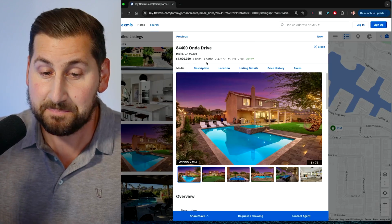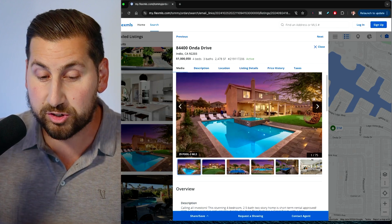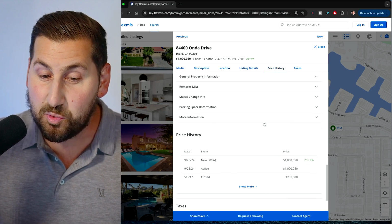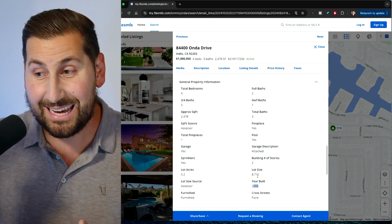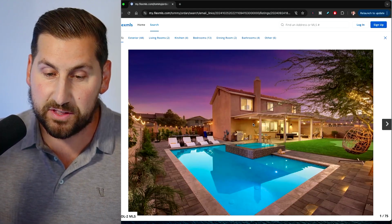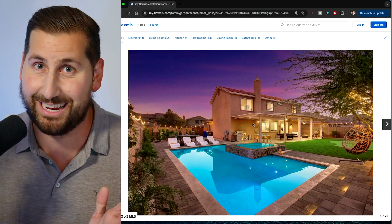This home right here, it's 4 beds, 3 baths, around 2,400 square feet. Very nice, and this is a newer home for the desert. This was built in 2006, with an 8,700 square foot lot. That's actually a decent size for the desert. I'm just going to show you a few pictures so we can make this video not take an hour.